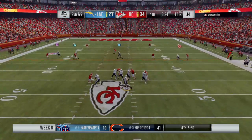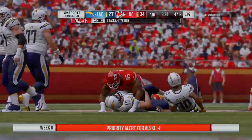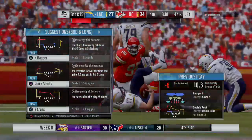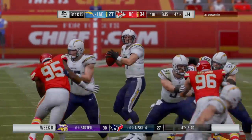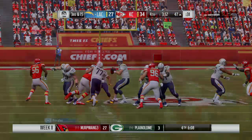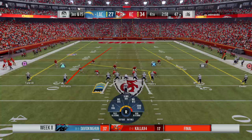Looking to throw on 2nd down. Rivers. They call that a loss of 6 yards. And it's 3rd down now. Possibly a turning point. Big play coming. This is 3rd and long.